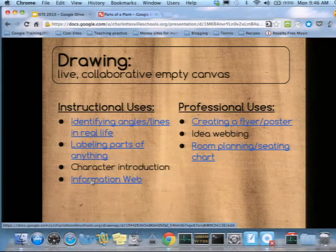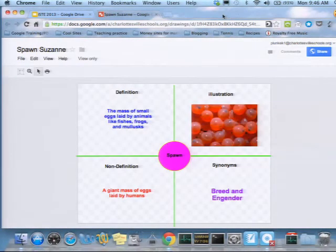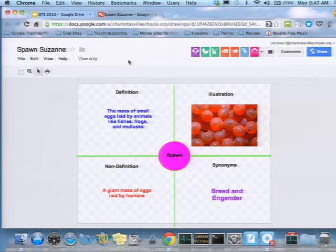An information web. I forget what this one was. Oh, this is an example I actually found. But creating any kind of organizer is what you're going to use drawing with. So this is an organizer: definition, illustration, non-definition, synonyms for the word spawn. And we're going to go over this when we do the super neato tricks. But inserting pictures is super easy to do in drawing.